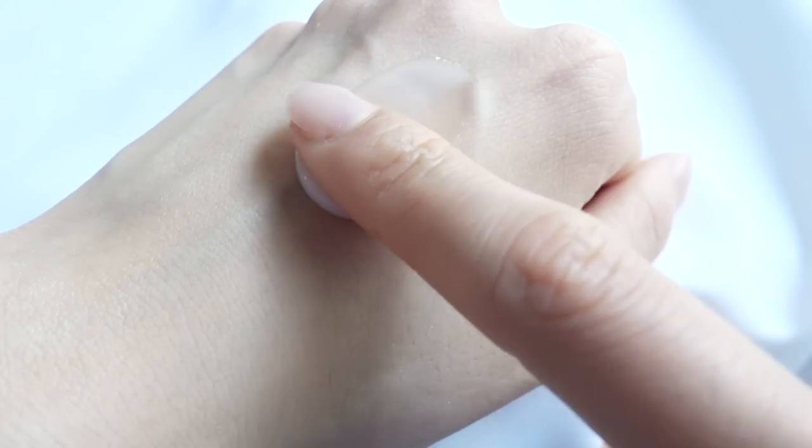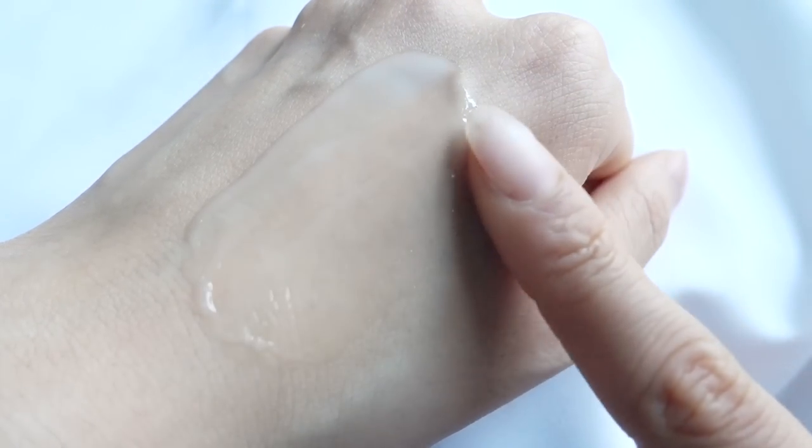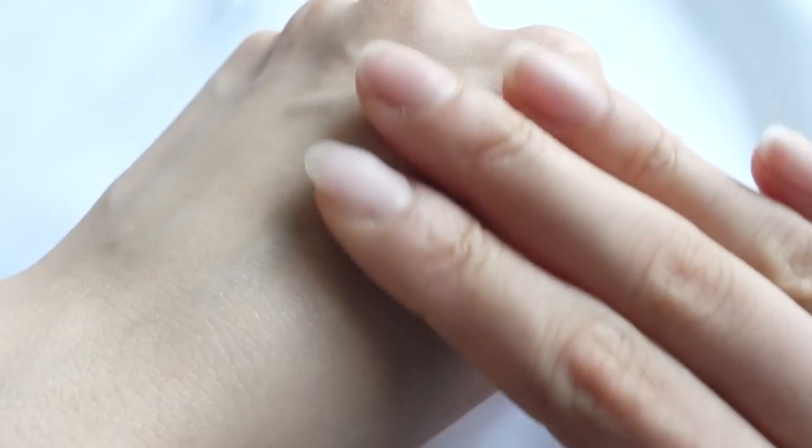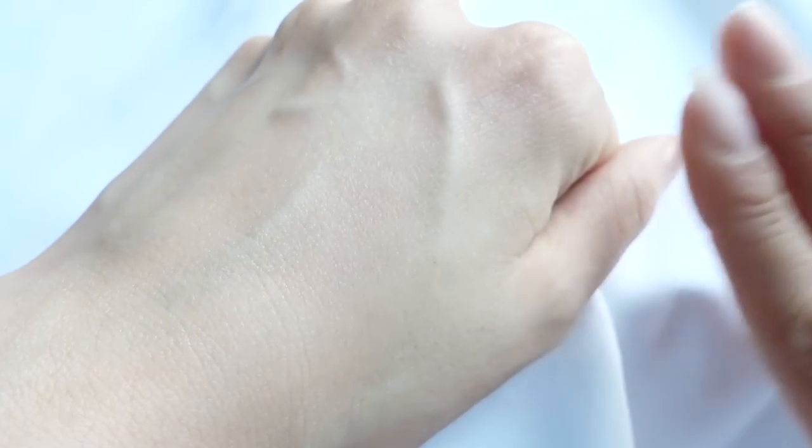Texture wise, it does feel a little bit light. If you have dry skin, you would need something a little bit heavier, something your skin would crave. This also has a really good formulation, especially for pore care. So if that's one of your biggest skin concerns, and you want to make sure that you don't break out for a specific day, I recommend that you try this one. I like this one. And then afterwards, I'm gonna finish off with a cream.